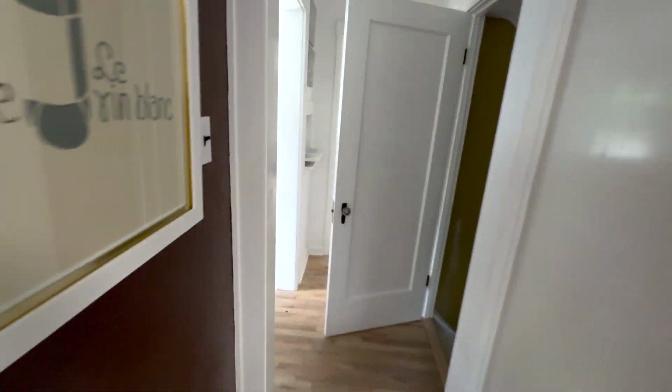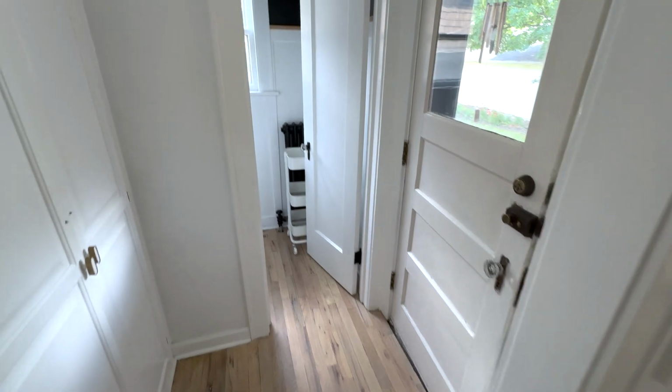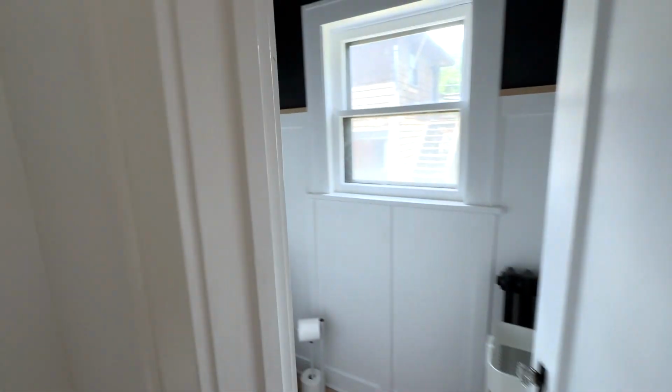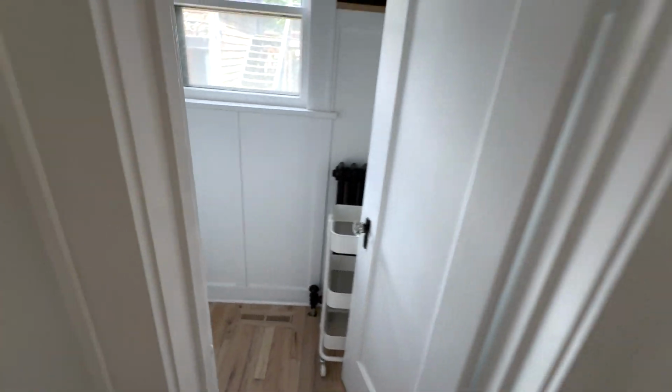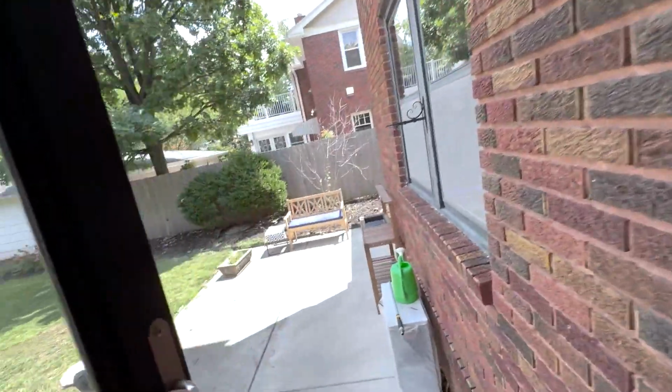And then your half bath. So downstairs we'll go to here in a sec. But then you have your additional half bath here. It's been modernized, updated, but nice to have so you don't have to send all your guests upstairs to your primary bath. But let's go ahead and go check out the outside and the carriage house in the back.